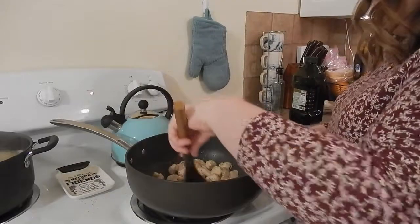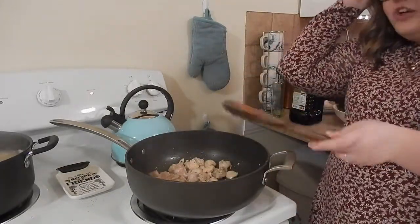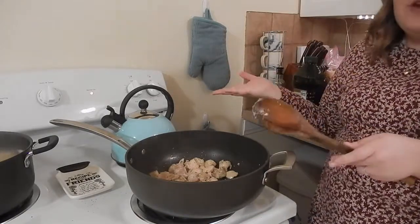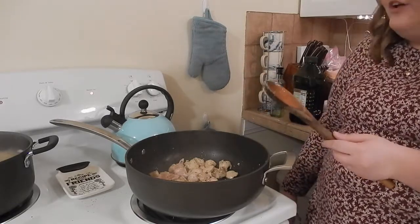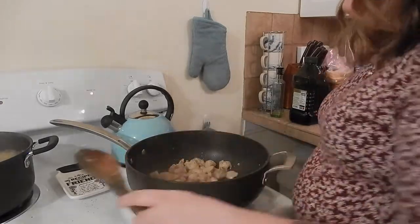Also, if you want sliced chicken instead of sauteed chicken like this, you could grill up your chicken instead of doing this step, and it would make it quicker for you as well, I guess depending on how fast you can turn on your grill and make some chicken. But this is just as tasty as well.